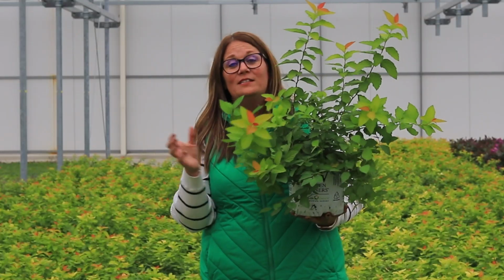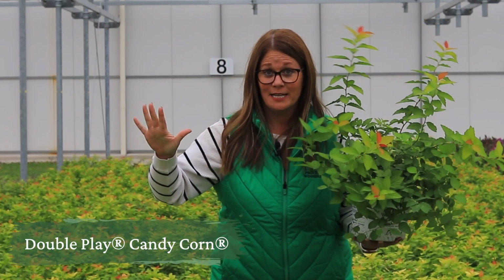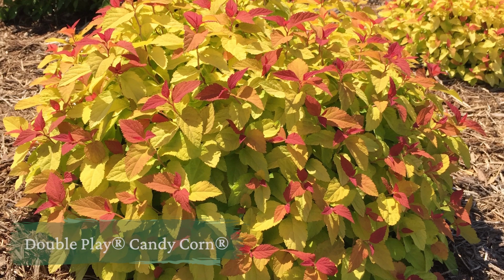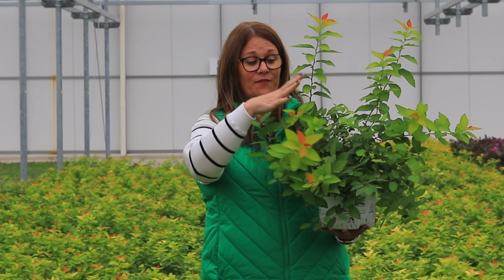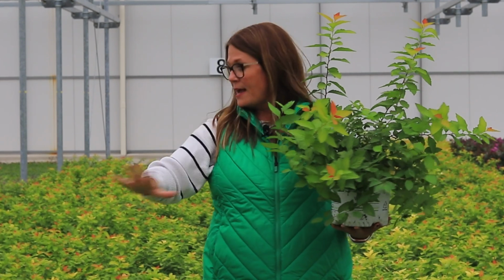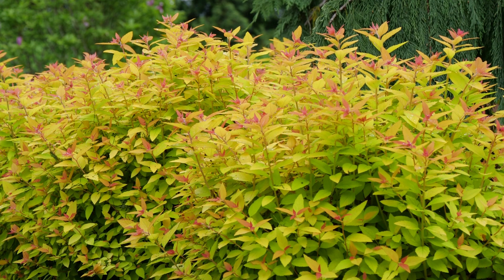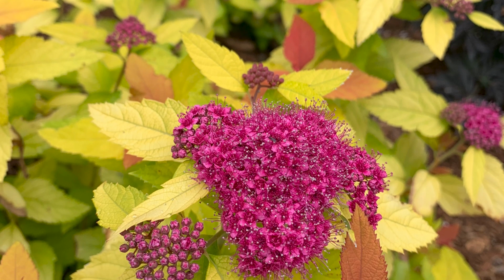Next up, we have the Double Play Candy Corn Spirea, and your search for the most colorful landscape shrub ends here. This guy is perfection. It starts off with the new growth being that bright candy apple red, and it fades to like the pineapple-y yellow that you can kind of see around me. But what's great is as that new growth keeps coming, it stays that nice bright orange. To top it off, probably early to mid-summer, it has these beautiful dark purple flowers that just cover the top of the shrub.